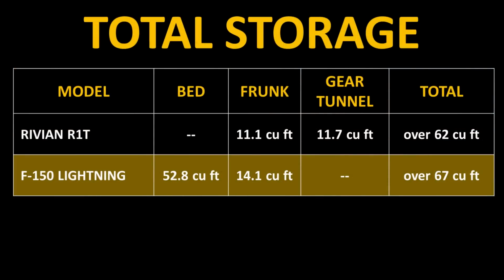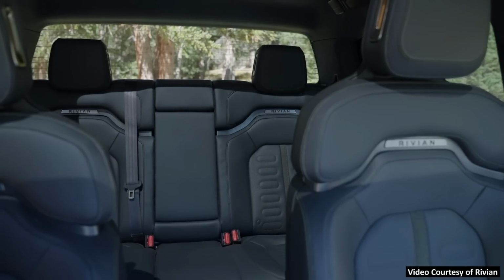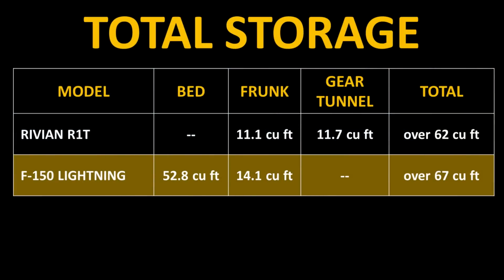However, if you add everything together, all the storage together, including areas like the under bed storage that we mentioned, the little storage cubby under the rear seats, even the center console, etc., with the front trunk and the rear bed, when you add that all together, the R1T offers a bit over 62 cubic feet of cargo space.